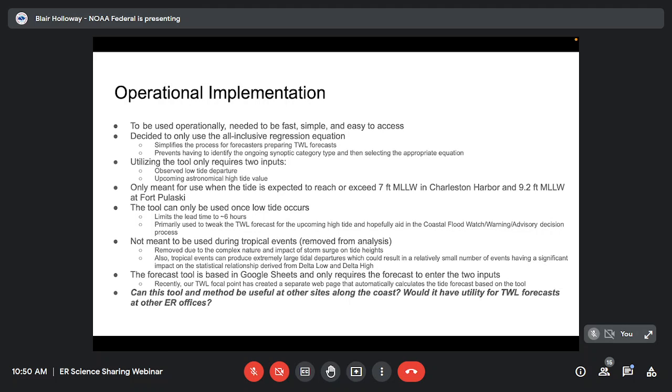When we first started using the tool, it was based just in Google Sheets, and the forecasters could go in and put their inputs in and get the forecast. But just recently, our total water level focal point has made this something that is automatically calculated on a web page. So it makes it even easier for forecasters to use.